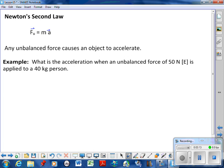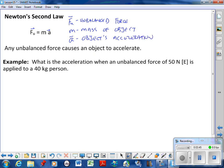Force unbalanced, so Fu is your unbalanced force. M is the mass of the object. And a is the object's acceleration. So there we go, there's your legend. As I said, Fu equals ma.